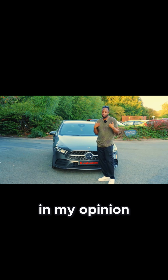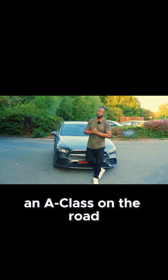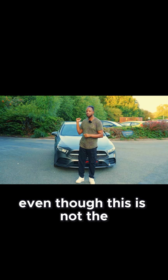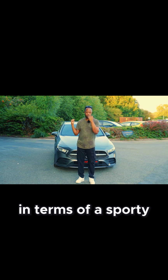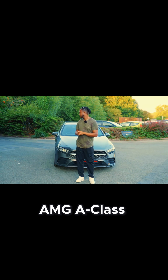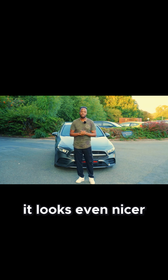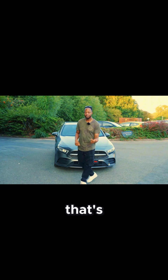In my opinion, anytime you see an A-Class on the road, you're thinking, yeah, that looks quite nice. And especially even though this is not the highest trim level in terms of a sporty AMG A-Class, they look quite nice, and if you slap a spoiler on the back, it looks even nicer in my opinion. But yeah, that's the front of the vehicle.